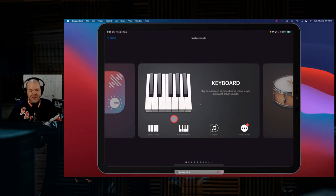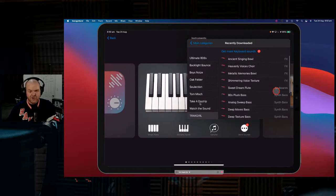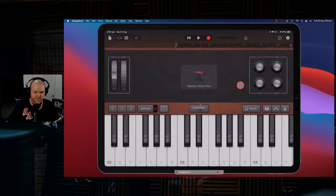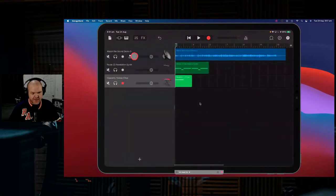Let's now choose another sound from a pack that doesn't have this compatibility. Now, this is all new to me, so I'm not sure what's going to happen here. Let's just use an effect from the Track Girl pack. We'll use the Heavenly Voices Choir, just to put a little bit of an effect in here. So that's all we need to do, just put the one little stab in there so that we know there's something in there. So we've added these in here. Now, at this point, I'm a bit nervous because I don't really know what's going to happen when one's compatible and one's not. But you and me, we're going to find out together.